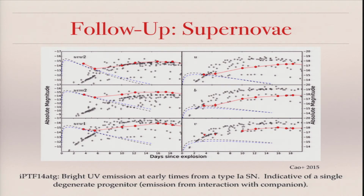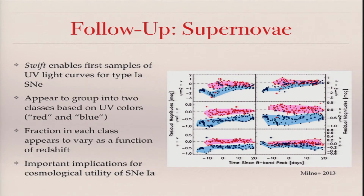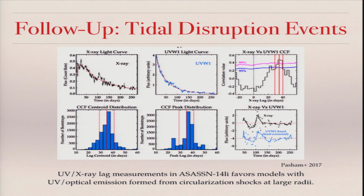So a white dwarf that is pulling material over from a main sequence or a giant star, rather than two white dwarfs that collide to produce a type 1a supernova. Now that doesn't tell you that all type 1a supernovae come from this progenitor channel, but at least for this one, I think that's pretty good evidence. I'm going to skip over this because we're running a little low on time.